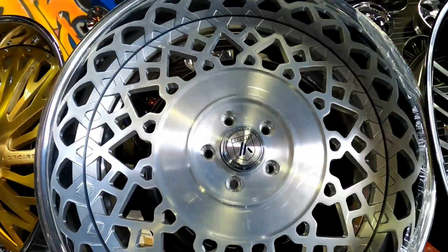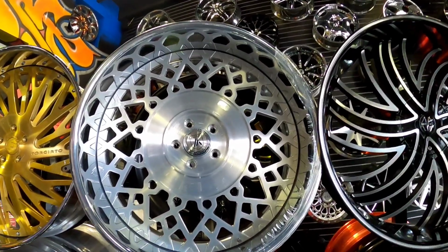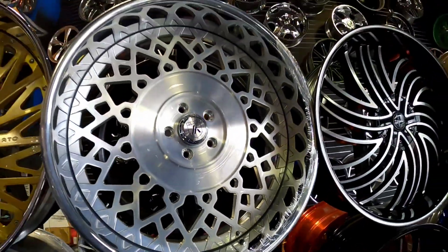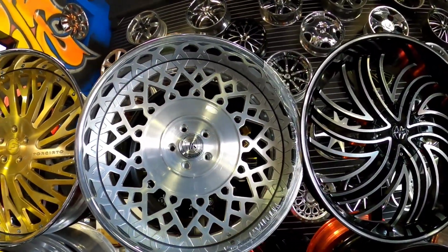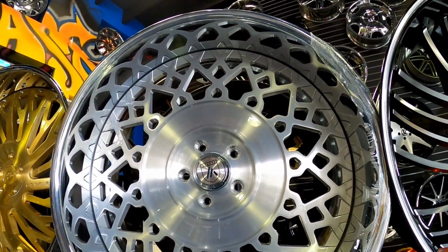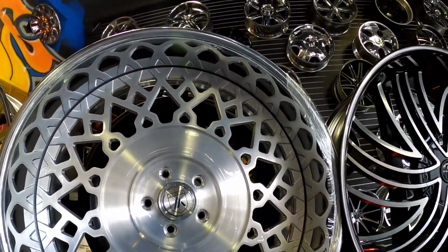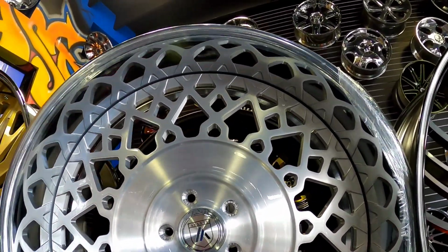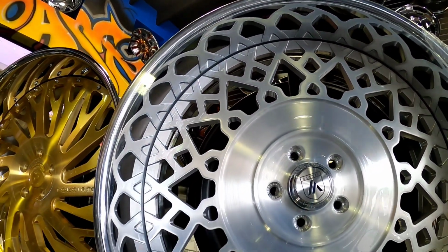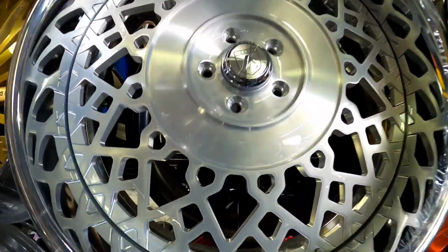Here they go right here, fam. 26 Asante 5500 whip tire staggered for a Donk, you hear me? Chrome lip, brush face. Ready to go, fam. Down here, Coast to Coast. Tell them Donk Planet sent you, you hear me? Definitely a dope design.